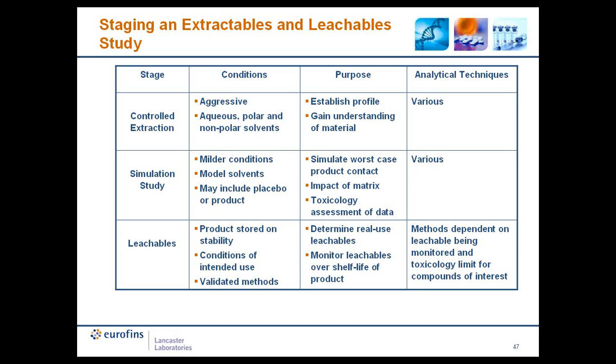And finally, the leachable study is performed to ensure that your product is not being adulterated by leachable compounds. During this study, leachable compounds observed during the simulation study that have been determined to be a risk to product safety are targeted for method development and validation in product matrix. These methods are then utilized to monitor the appearance of leachables throughout the shelf life of the product.